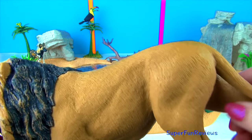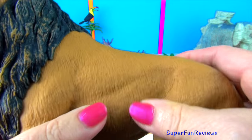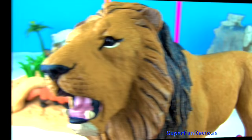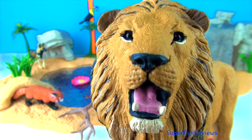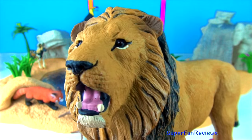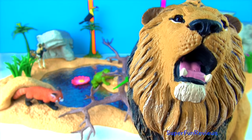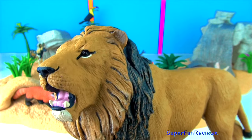Lions will even attack elephants. Crocodiles are a lion's only predator apart from man. Lions are the only members of the cat family where the male and female look very different. Only the male lion has a distinctive mane. The mane helps protect the neck in a fight.